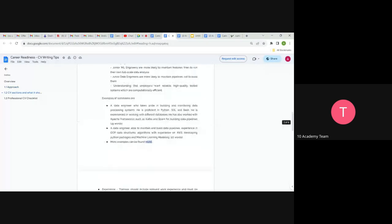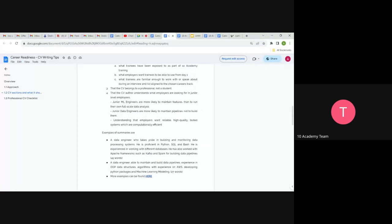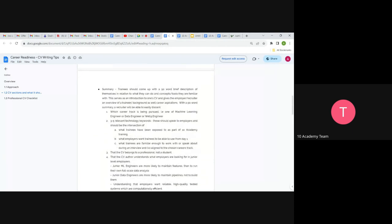I'm just trying to give you an overview. Under the summary, because after your program at Ten Academy you'll be applying for roles like junior machine learning engineer or junior data engineer and all sorts. If you look at this section for the summary, you have 50 words, and your 50 words must be so concise that it includes the necessary information that any recruiter will definitely want to give you a chance. Which career track is being pursued? You must include your career search.